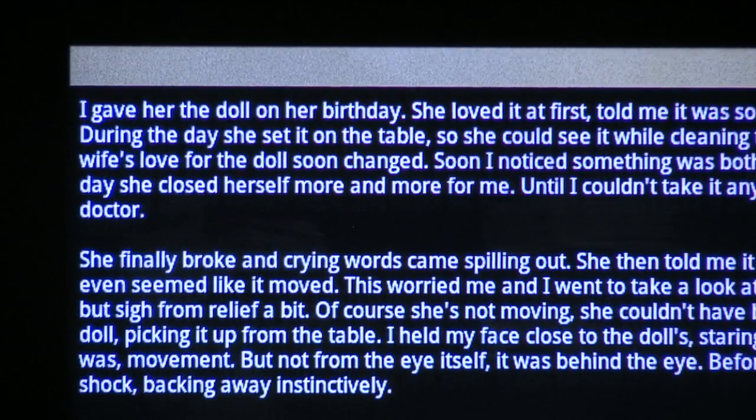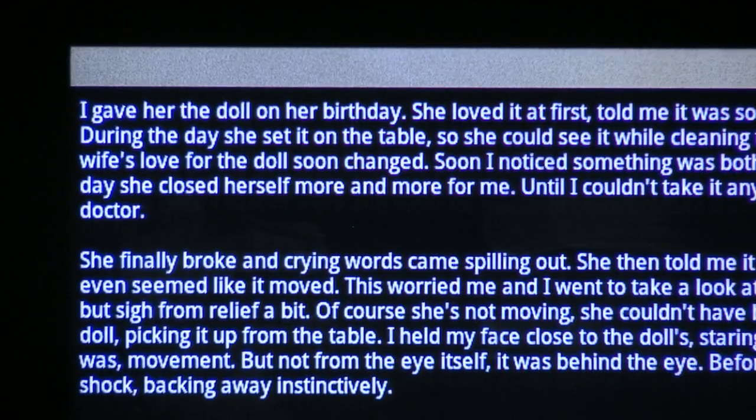I gave her the doll on her birthday. I already don't like it. I don't like stories about dolls. During the day, she set it on the table and she could see it while she was cleaning the house. During the night, it sat next to her bed, looking at us with big, blue, unmoving eyes.